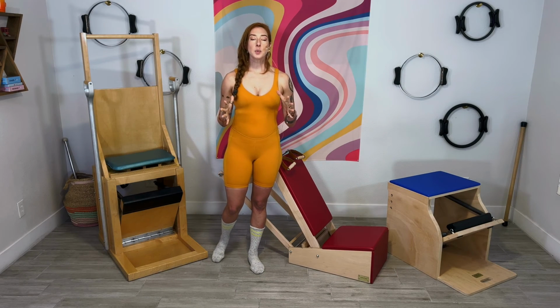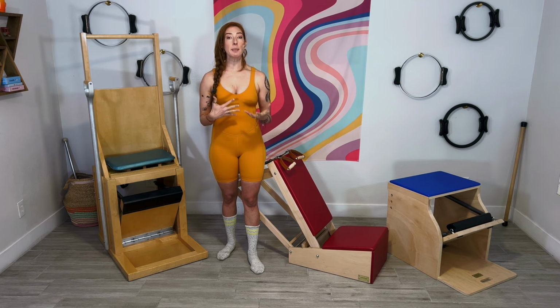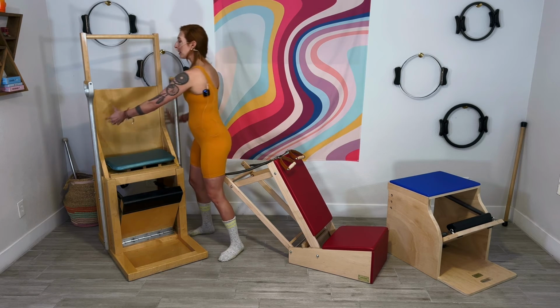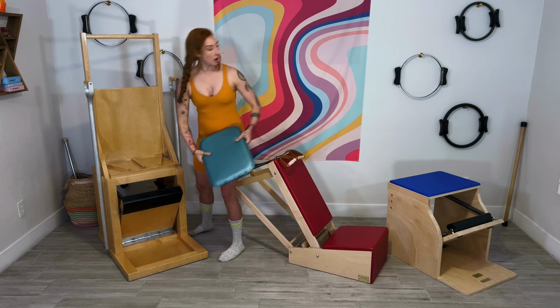All right, so I do want to talk about the combo chair. While I don't have one here, I do think it's important to talk about the options for them, because there are some combo chairs that actually look like this. And then this big piece of wood can get pulled off. And then another piece of wood can get pulled off, and then you have a Wunda chair.